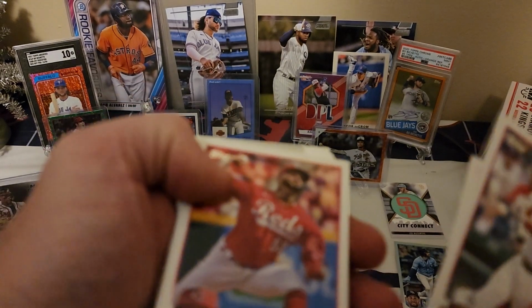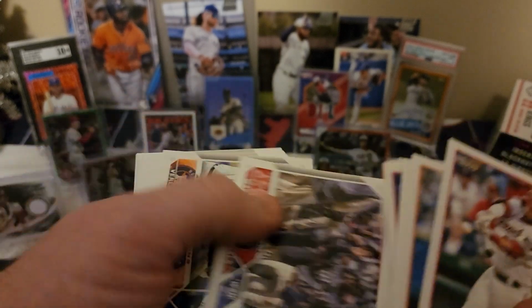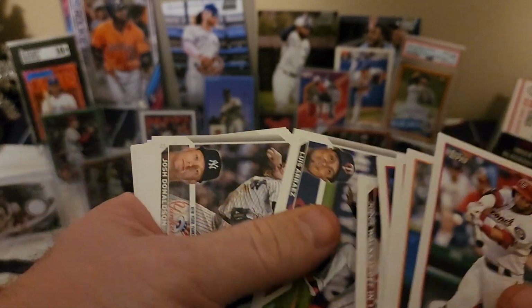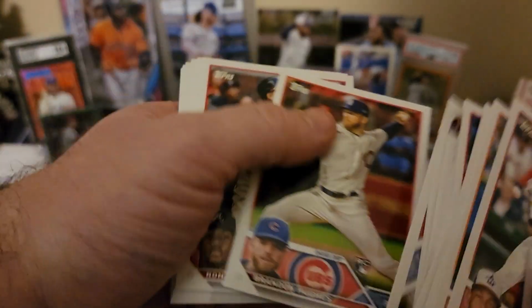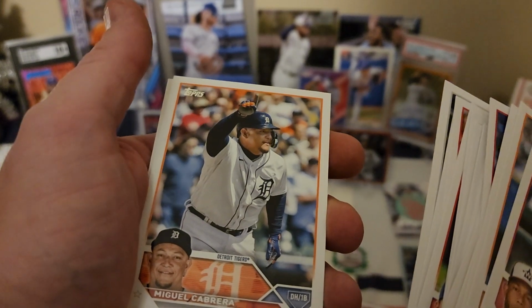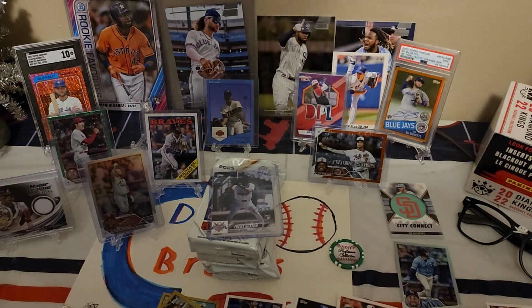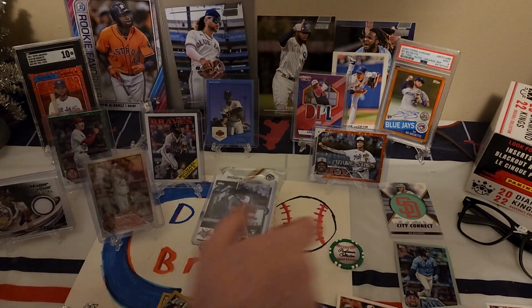All right, let's run through these base ones. I still don't know how I'm feeling about these faces. Yordan. Freddie. Luis Arraez. He's now on the Marlins. Marlins are going to have a nice little team, man. And Orioles in a couple years. Cunha. Maybe. I'm thinking the Orioles, it's going to take them a couple years, but they've got a lot of young guys coming up. They used their draft picks again.